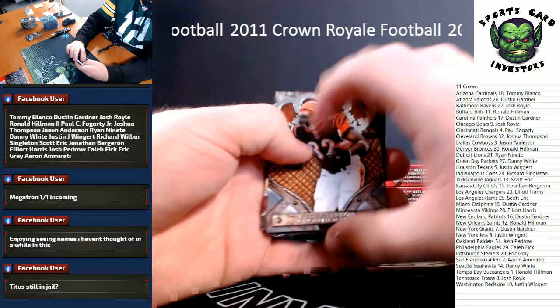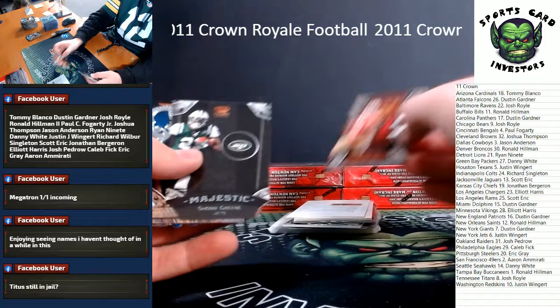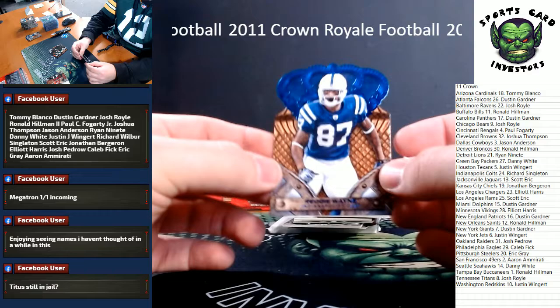We do have another redemption. We got two-color patch of Vernon Davis, numbered out of 50 for the 49ers. San Fran and Aaron A. again. There you go. Michael Crabtree. We got blue of Reggie Wayne out of 100 for the Colts.